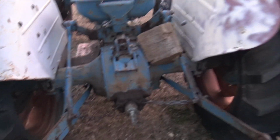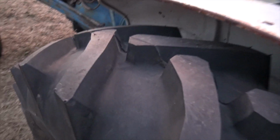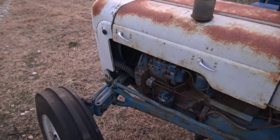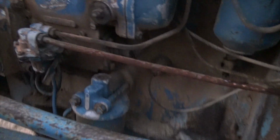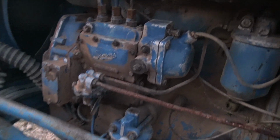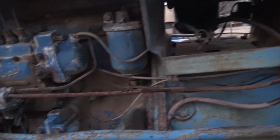I bought this thing, like I said, $600 or I think it was $600, maybe $650. And I think the back tires alone are worth most of that. The guy said he bought this thing, fixed it up, used it. He bought it like 15 or 20 years ago and rebuilt the engine and bored it out to Super Dexta, which is the next tractor up's dimension. So we got the Simms 3-cylinder pump on the side of this Perkins little diesel here. And yeah, I don't really know what I'm going to do with this. It was more or less an impulse buy.